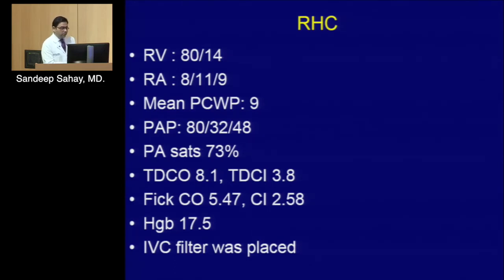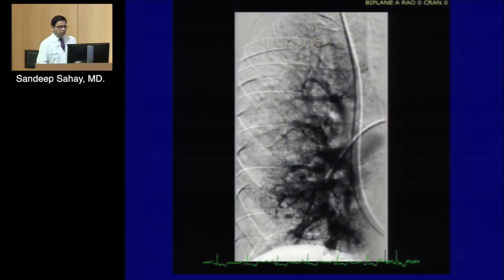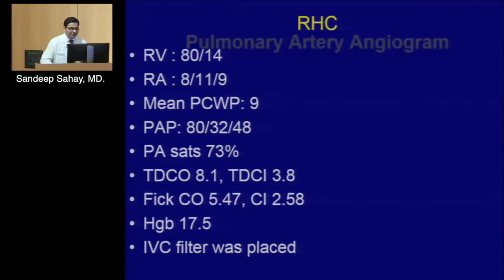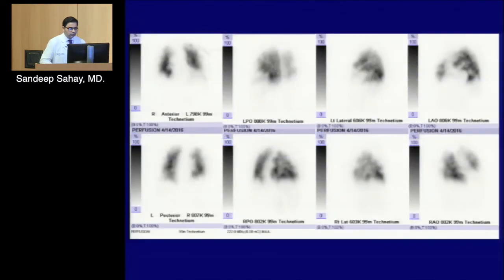No, you're right. I also noticed this difference in his first echo when he presented, and these were his cath numbers. Usually, I'm sorry, what was the echo? 40. Sorry. Yeah, so usually it is common for it to underestimate. The echo underestimates because when you're looking at the TR jet and drawing envelopes, sometimes if you do not have a good TR jet, then it's often underestimated.